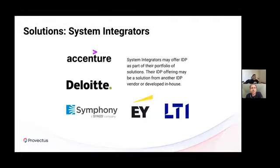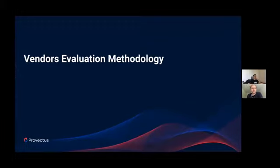And the last segment is the integrators. Integrators help you to glue all of these pieces of the document processing solution together. They might offer an IDP solution as part of their portfolio, or they might integrate a third-party solution within your system. And okay, I will give the mic to Stefan.